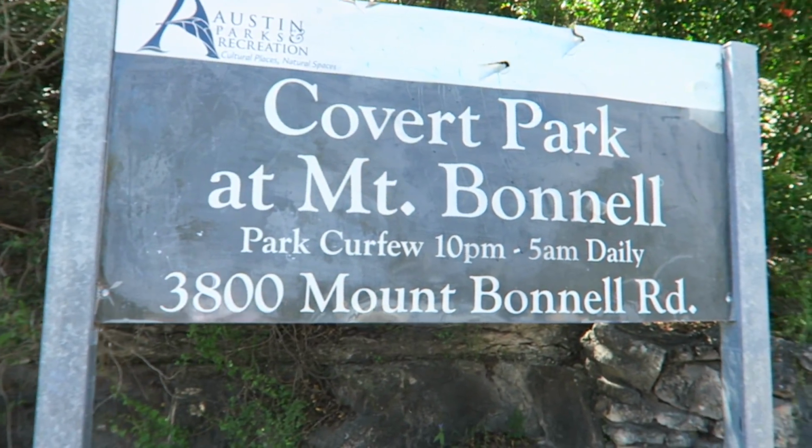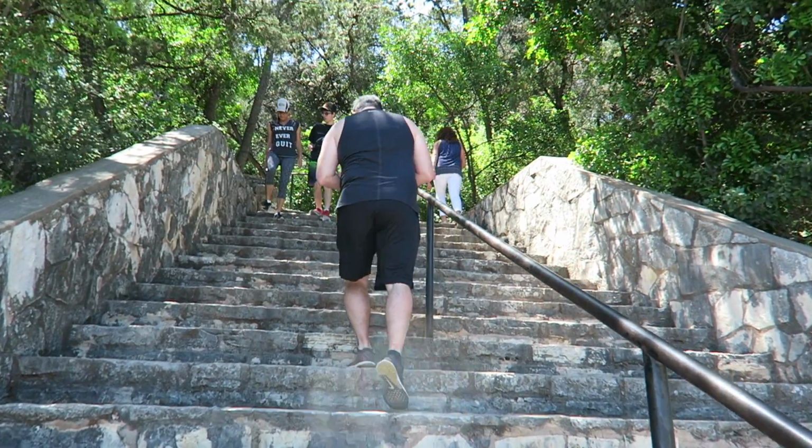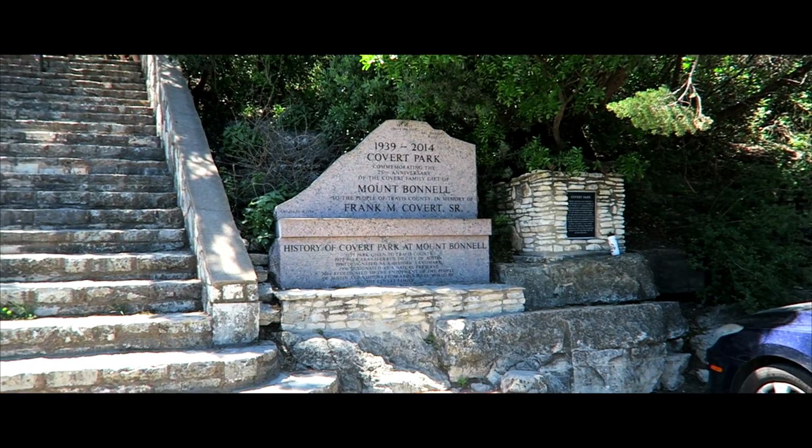Now if you want to see Austin from a little bit different perspective, get kind of a huge overview of it, the area you want to go to is Mount Bonnell. Now the hike up to the top of Mount Bonnell is really, it's not much of a hike in my opinion, but it only takes about 5-10 minutes and kind of has stairs going up to the top of it. But there are still some pretty cool views of the city, so if you get a chance while you're in Austin, make sure to check it out and see Austin from a little bit different perspective.